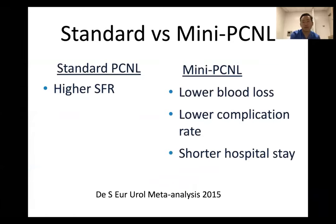So what is the difference between standard PCNL and mini PCNL? Well, standard PCNL is thought to confer a higher stone-free rate, typically, whereas mini PCNL is thought to confer a lower morbidity with respect to blood loss, complication, and length of stay.